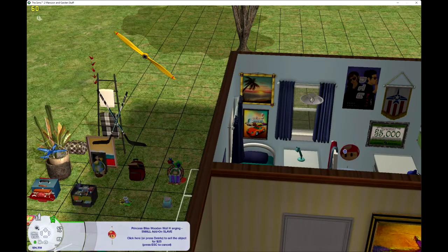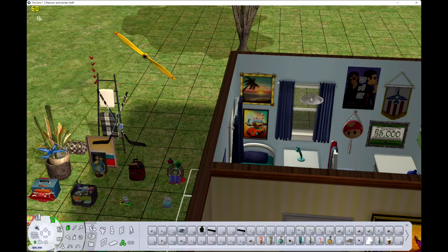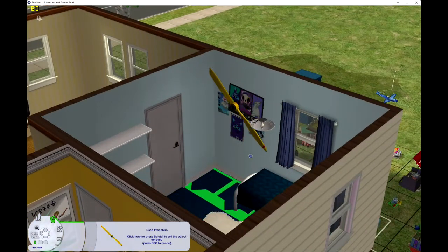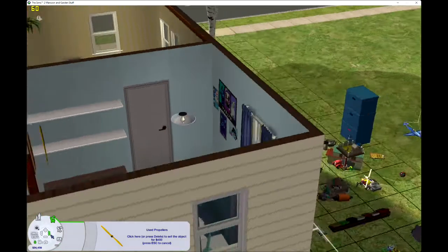And just, again, little miscellaneous things that maybe he made in an art class kind of thing. I wanted to include the propeller, but I could not get it to fit. It was just too big.